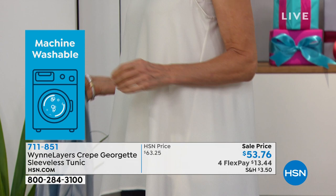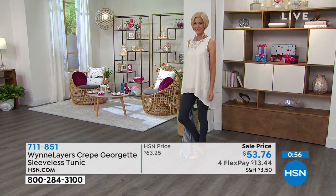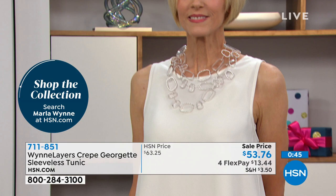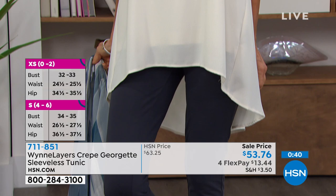And I love the feeling of this crepe georgette. It's been in our collections for a long time. And I encourage you to either go true to size if you're not busty. And if you're busty, you'll want to go up a size. And if you're built like Carol, you're going to go true to size. And she is an extra small or an extra, extra small in my line.